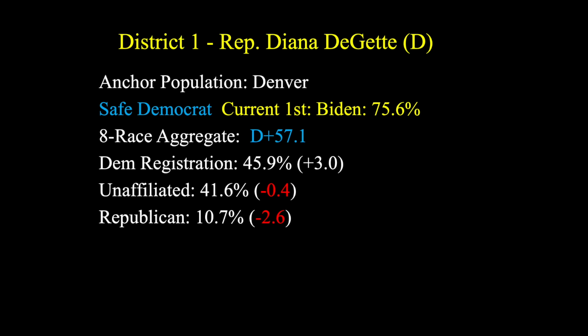And what the commission did, which was a very good thing, they went back and looked at 8 different campaigns over the years and the results of those elections. And then they put them together in an aggregate to give us an idea of where these districts would lie from a political perspective. In this case, the 8-district aggregate gives DeGette a Democratic margin of 57.1. This is even bigger than what she currently has. As you notice, the Democratic registration in that district would gain 3 points from the current district, and Joe Biden received 75.6%. So this becomes a very safe district for Diana DeGette.